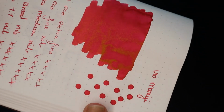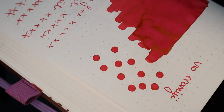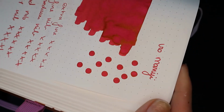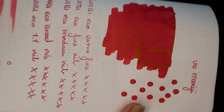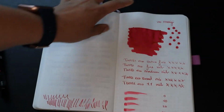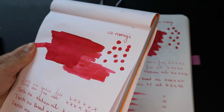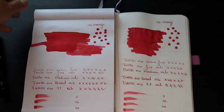Okay, this is of course a very clear example of sheen. So this is Tomoe River, which is great at showing sheen, and it is a whopper. And this is 68 GSM Tomoe River, not the thinner Tomoe River. And I've been using the thinner Tomoe River as a journal, and it sheens even more. So I love this. This is a Rhodia, and there's definitely some sheen on Rhodia, but it's just harder to capture somehow, maybe because the paper is so white.